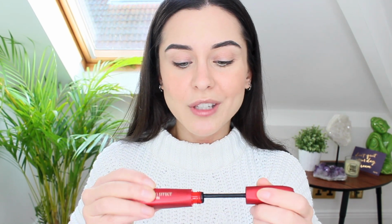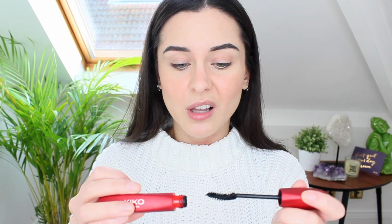For that, I've been using the Kiko Volumizing Effect Mascara. This was from their Christmas collection last year. I probably shouldn't still have this mascara, but I hadn't really used it very much because it was so natural, and it still seems fine. It doesn't smell off or anything. And I don't know if they still have this, but a lot of Kiko's mascaras are super natural, and I don't curl my lashes because they're naturally quite curled.